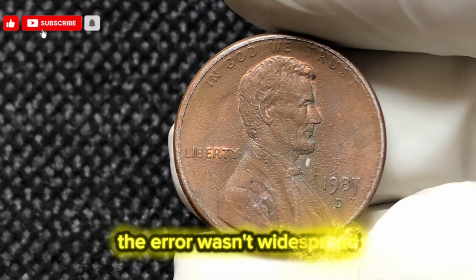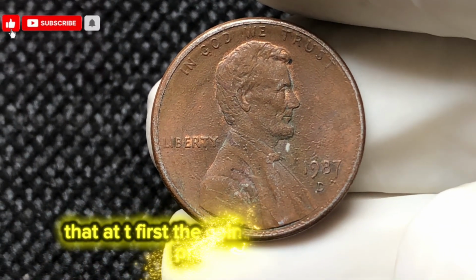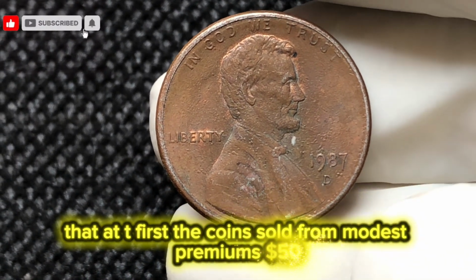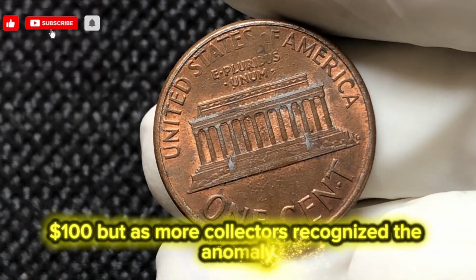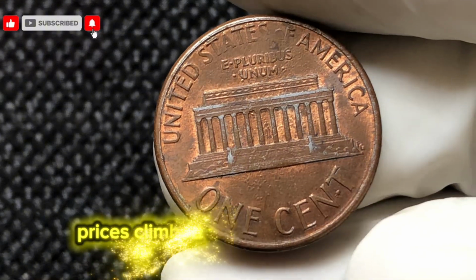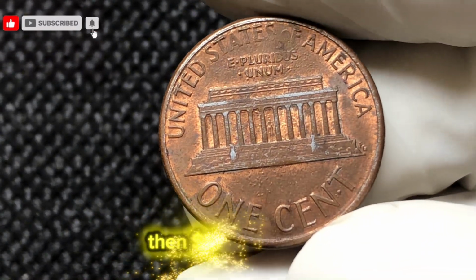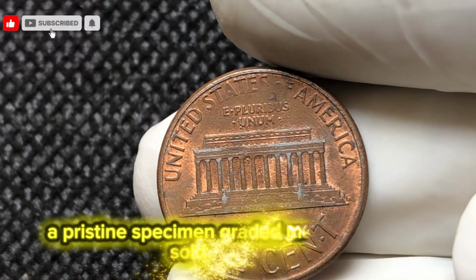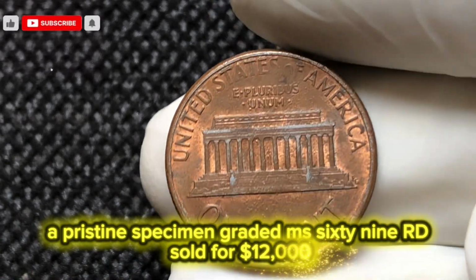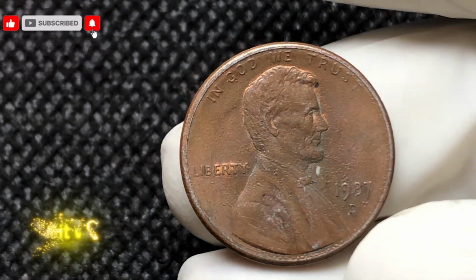The error wasn't widespread, but it was real, and it was gaining attention. First, the coins sold for modest premiums. $50, $100. But as more collectors recognized the anomaly, prices climbed. A high-grade example fetched $500 at auction, then $1,200. By 2023, a pristine specimen graded MS69RD sold for $12,000. The market had spoken. This wasn't just an error, it was a phenomenon.